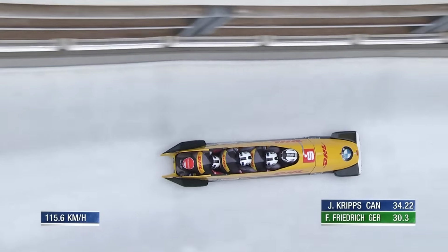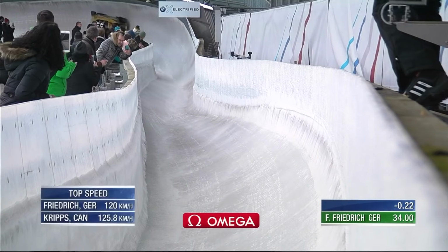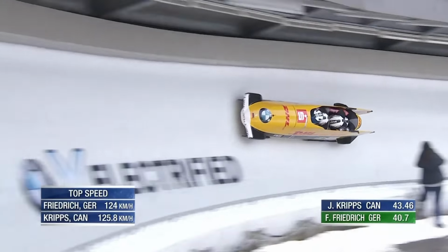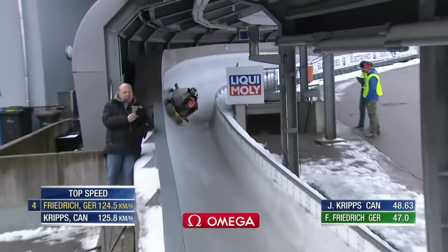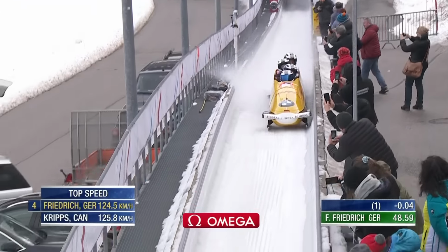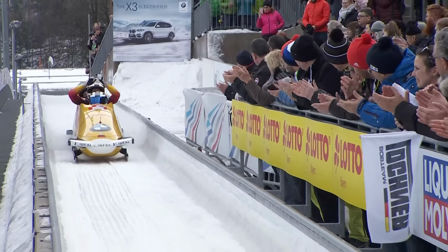Well, he nearly crashed in the lower labyrinth yesterday in the second run of the two-man and only won by 5 hundredths instead of a clear second. That's tidier. Still with the lead by nearly a quarter of a second. And what's the speed like? 124.5. Yeah, but it robbed him of some speed. He'll keep that to the line. 400s in front. As Torsten Margis said yesterday, you see, he is human after all.